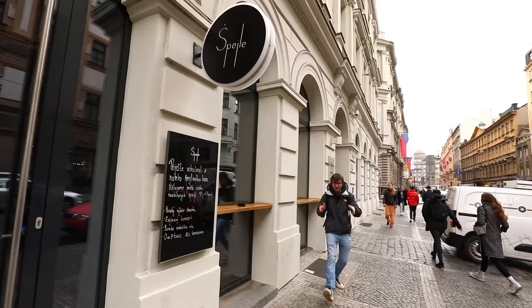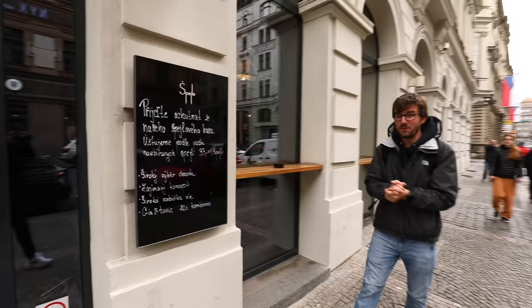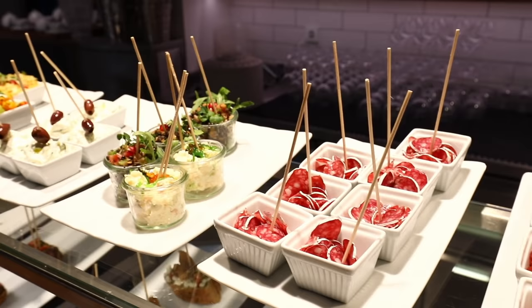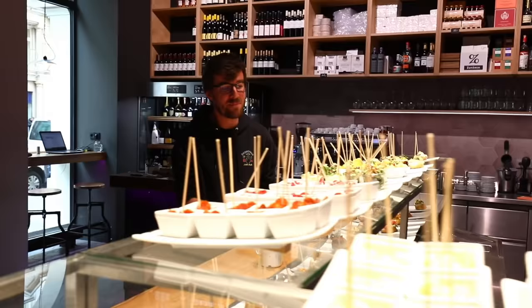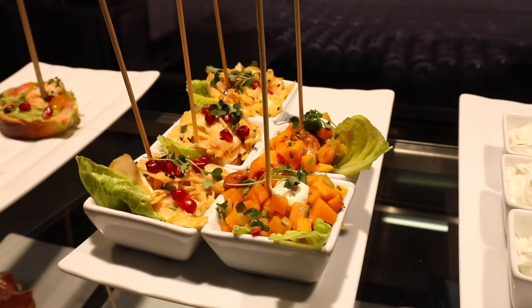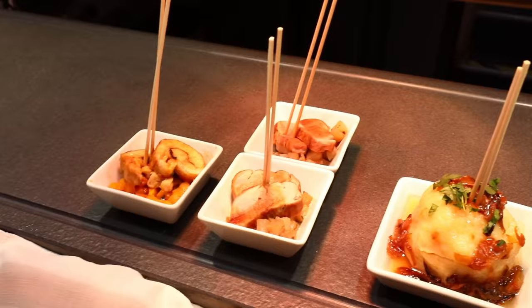We are back on the street and there's another place, food place, one of my favorite, that is called Špejle. Špejle is not your typical restaurant. The way it works is you pick the food from the bar and you pay depending on the stick. So you pay for each stick and you can get different variety of chlebíčky, different salami, different salads, sweets, and even some warm kitchen. So let's pick something.